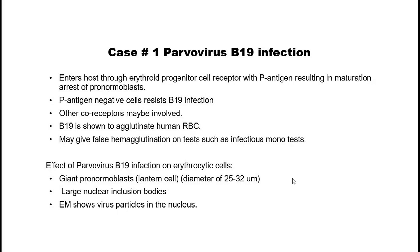An interesting fact is that the virus seems to like cells that have the P antigen. So patients who are negative for P antigen will not get infection. And there are other co-receptors that are involved, but we don't have to understand which other co-receptors may be involved. And one interesting fact is that B19 has been shown to agglutinate human RBC in vitro. So that led to the speculation that when we do, let's say, an infectious mono test, which requires a hemagglutination test, it may show a false positive result in some tests.